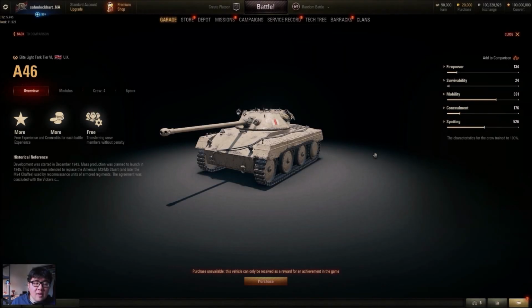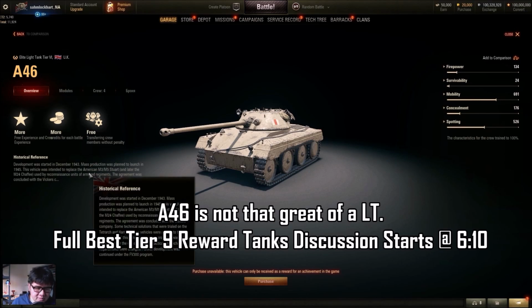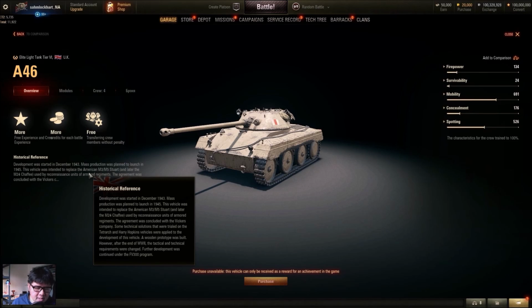And finally, we have a Tier 6 premium British light tank. It's a small vehicle. It was meant to be produced from 1943 to 1945, along with the Stuart and later Chaffees, as a reconnaissance tank, but only a wooden prototype was built. So it was changed for the FE-300 program.